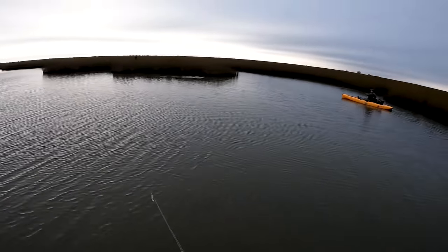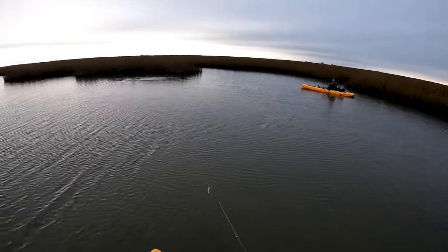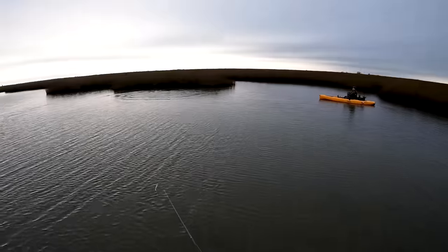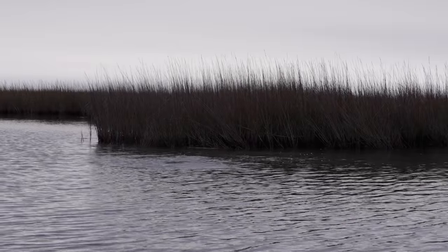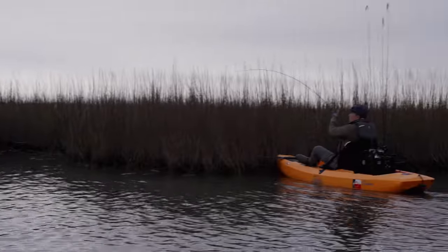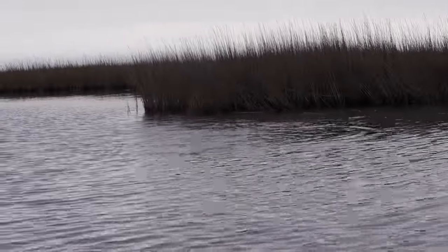There he is. You got him. There you go, Ben. You thought you were stuck on oyster, huh? No. That's a good one too, brother. Good job, man. Finally. Yes, I'm happy for you. The fish is right here, ladies and gentlemen. And my buddy Ben is right there trying to fight him. He's concentrating really hard.